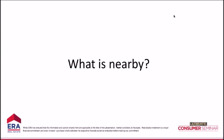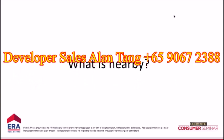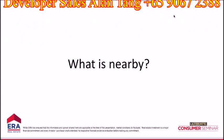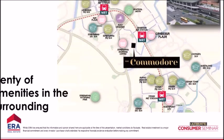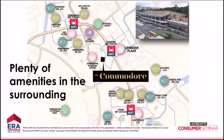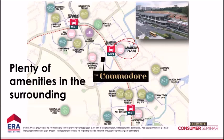I'll talk about the MRT, the amenities, and the potential for growth, especially the potential part you need to pay attention to, for why this particular area in Canberra has not really reached its full potential yet. I'll highlight to you why. Do stay tuned. Let me show you what is nearby. The map will come out very shortly. You have plenty. If you enjoy some retail therapy, Canberra Plaza is relatively new. You can do all your retail shopping there, including groceries.